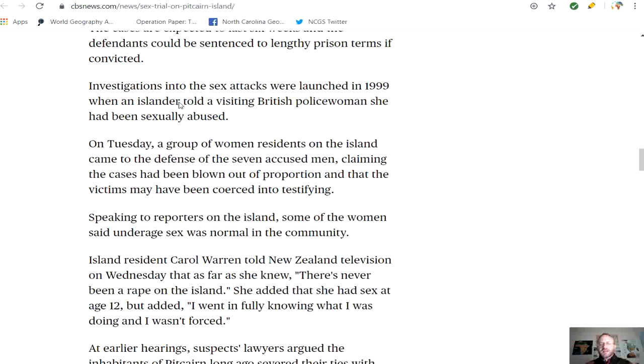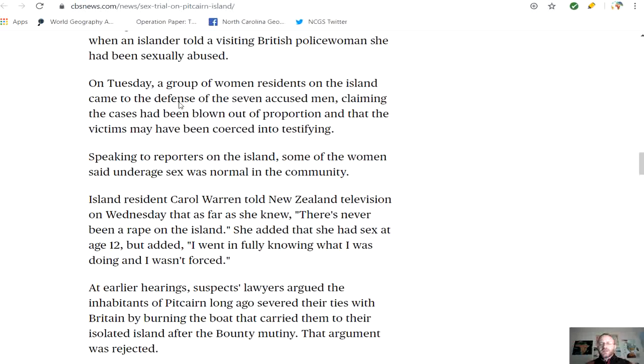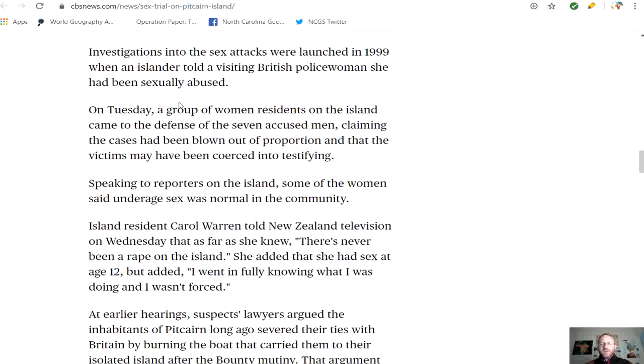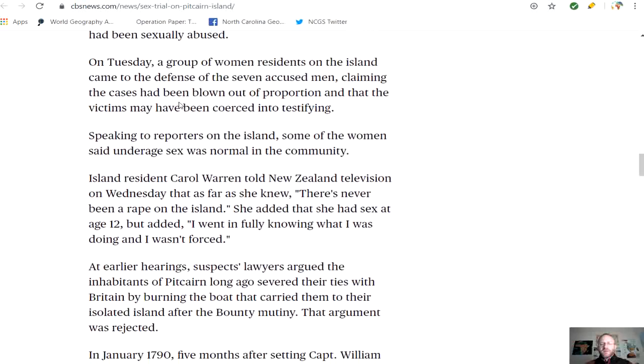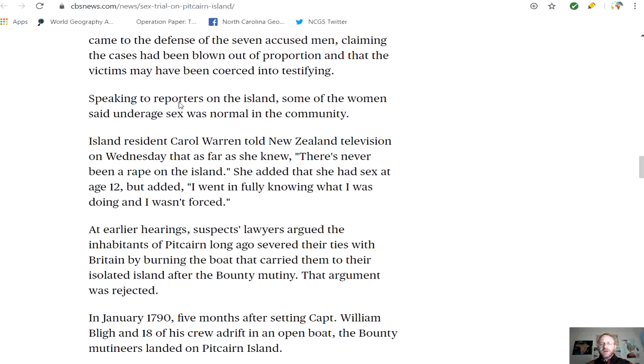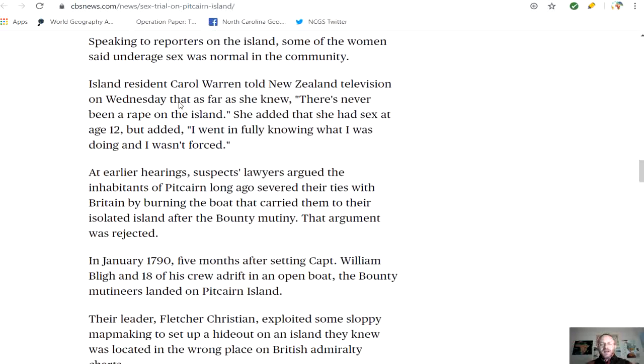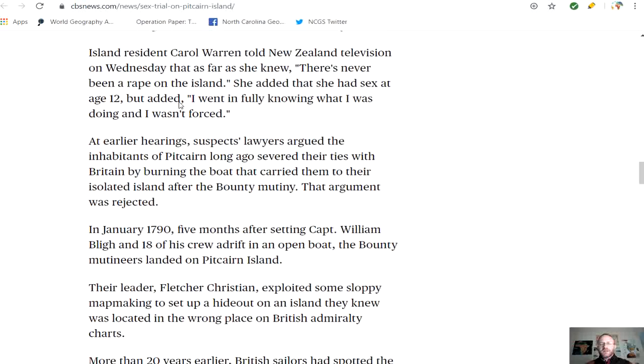Investigations into the sex attacks were launched in 1999 when an islander told a visiting British policewoman she had been sexually abused. On Tuesday, a group of women residents on the island came to the defense of the 7 accused men, claiming the cases had been blown out of proportion and that the victims may have been coerced into testifying. Speaking to reporters on the island, some of the women said underage sex was normal in the community.